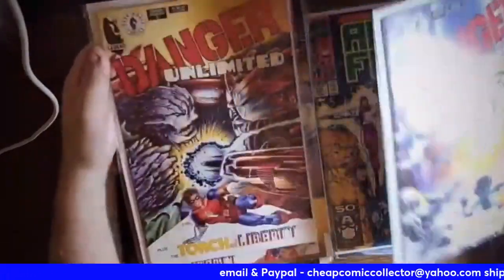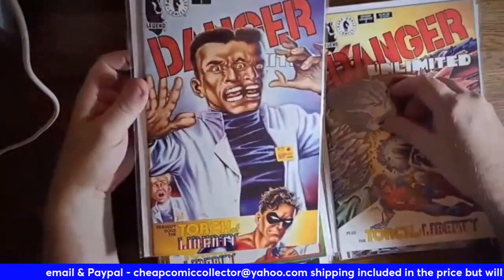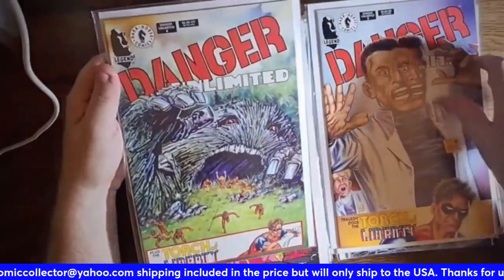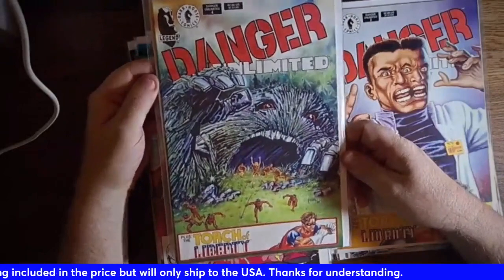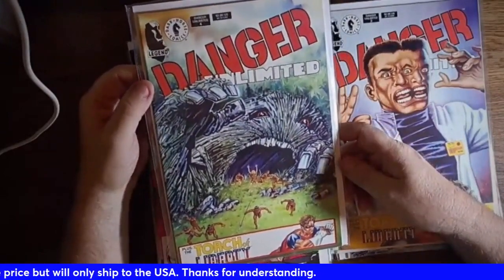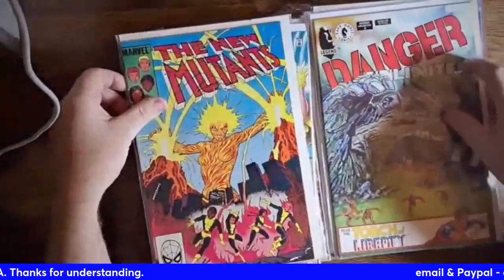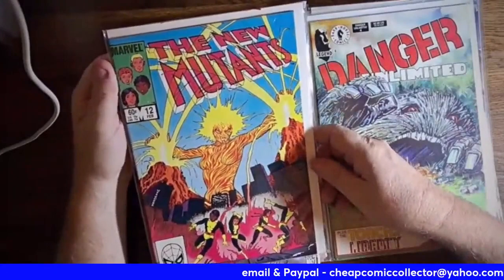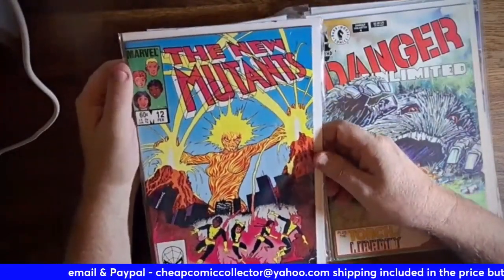So we got number 1, number 2, number 3. That's creepy. And number 4, which is very reminiscent of the old Marvel Monster mags. New Mutants, number 12, the original series. Looks like that's in pretty good shape for how old it is.